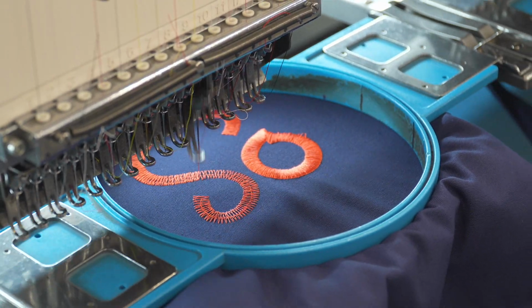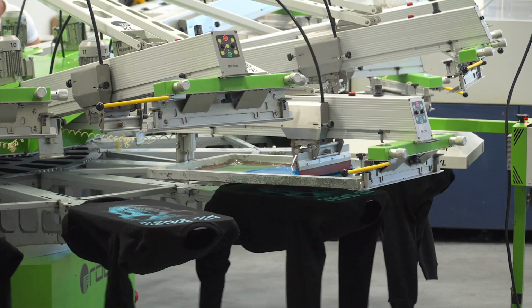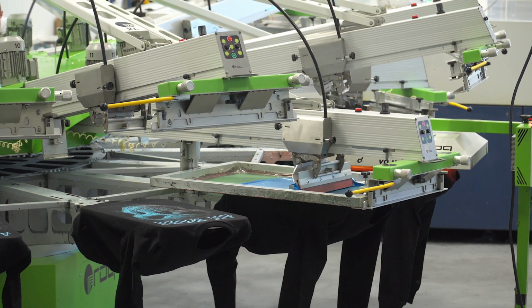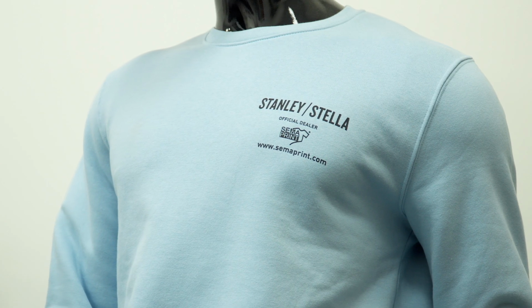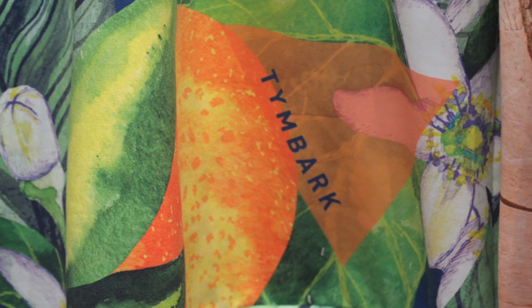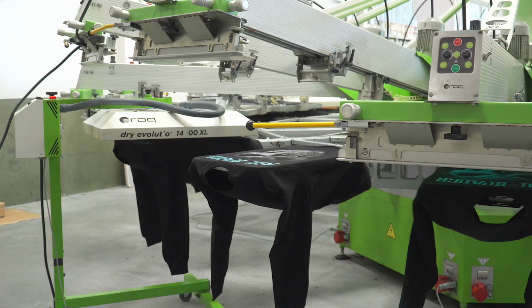Fleeces with a company logo, t-shirts prepared for special occasions, or hoodies for an influencer selling things under their brand are not only eye-catching gadgets, but also effective tools for promoting your own brand in the market. This effect is achieved by using different decoration techniques.